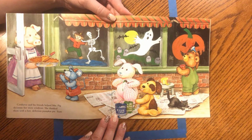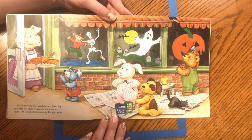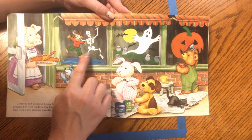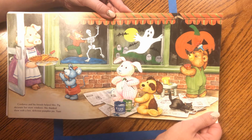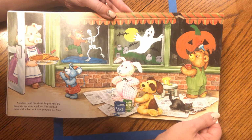Corduroy and his friends helped Mrs. Pig decorate her store windows. She thanked them with a hot, delicious pumpkin pie. Yum! Look at all the cute paintings they made on the window. Lots of Halloween things. Scarecrows, skeletons, ghosts, bats, jack-o'-lanterns. All of the things we've been learning about.